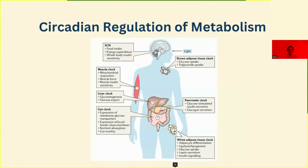So how else are circadian rhythms touching our health? And that is metabolism. What this means is all the tissues that are conducting metabolic processes in the body: your pancreas, your liver, your gut, your adipose tissue, and your muscle, they all have circadian clocks. Function is influenced by time of day and by light signals. I won't go into it in this lecture, but essentially you can cause obesity, metabolic disease, insulin resistance, type 2 diabetes by having profound circadian disruption.